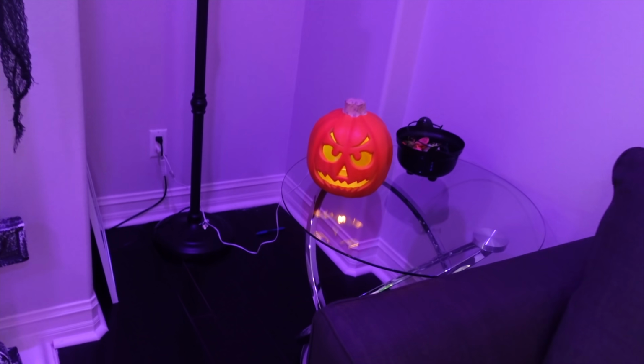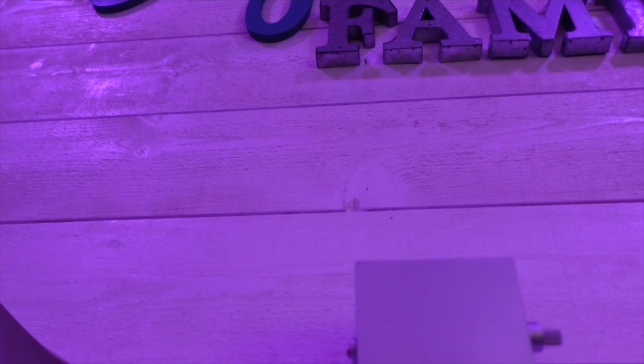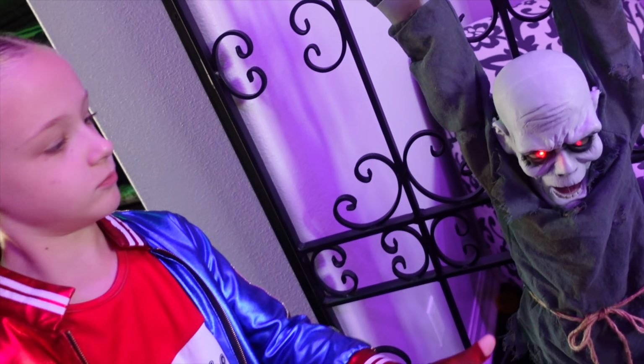And then in the front room here, we have a little bit of decorations. The girls have helped me set up this room with some pumpkins and tombstones and skulls up here. And of course our flashing light, Trinity. This guy, I like to use my bat, I just go.